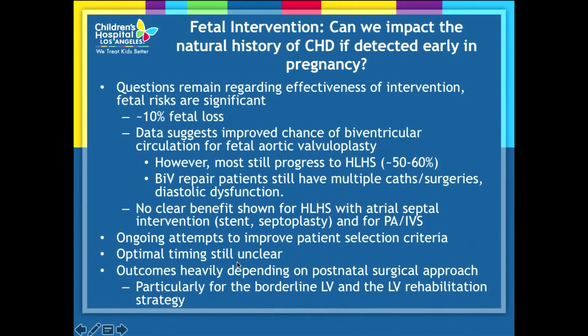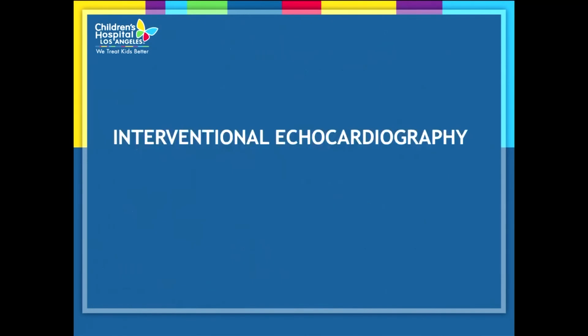Same thing with the opening of the atrial septum. In some patients it does seem to be helpful, but that's only the ones that survive. There is a fairly high wastage rate during the procedure too. So I think the optimal timing is unclear. Ongoing attempts to improve patient selection criteria are ongoing too. And outcomes are really dependent on postnatal surgical approach too. So there's a lot of things going on. But again, this is an area of advanced fetal imaging.